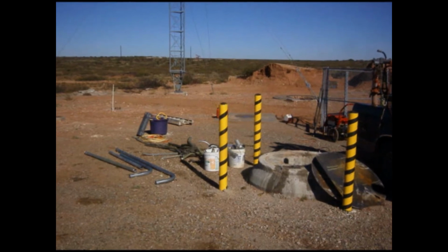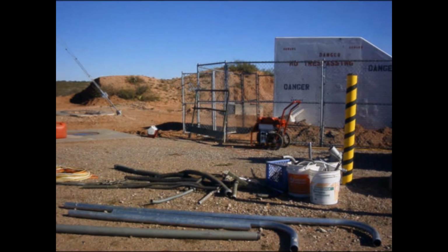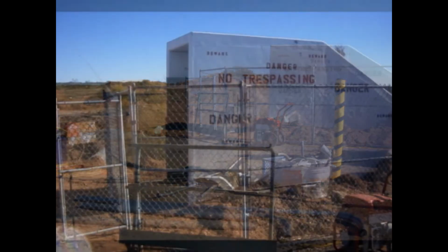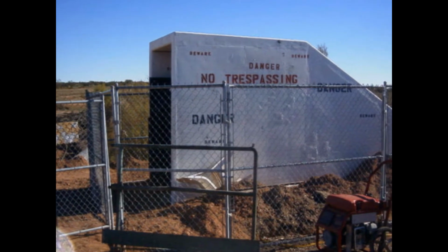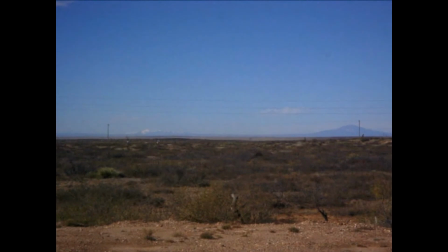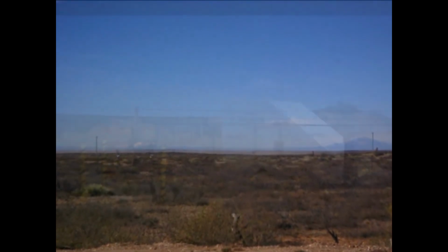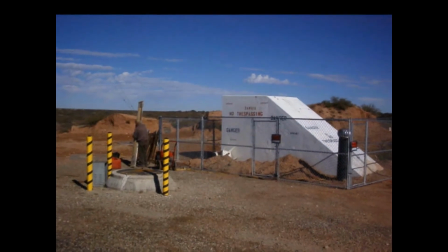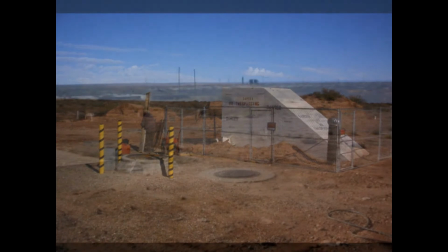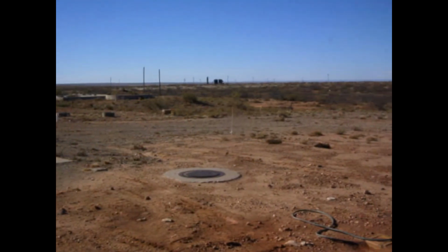And there we're lowering down some of the equipment we're going to be using in the upper level of the control center. Those are some of the electrical pieces we'll be running. In the background you can see Sierra Blanca and Capitan. Again, coming on around the septic tank in the background.